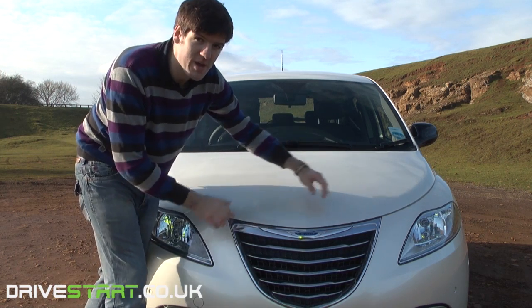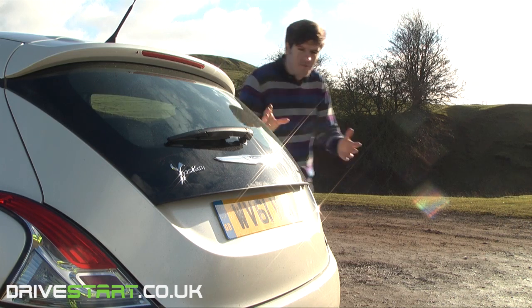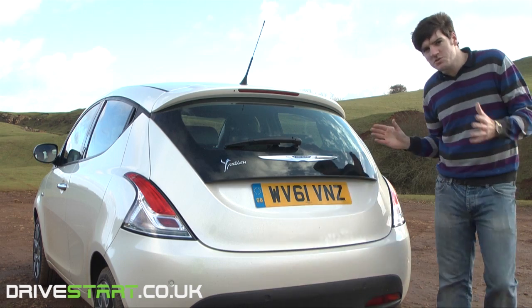Look at the size of that badge. We've got a massive one there and on the steering wheel. And look at this one on the back. It's massive. It's not all just cutesy looks with the Ypsilon though.